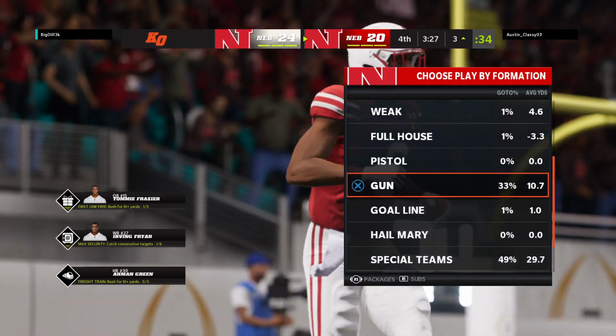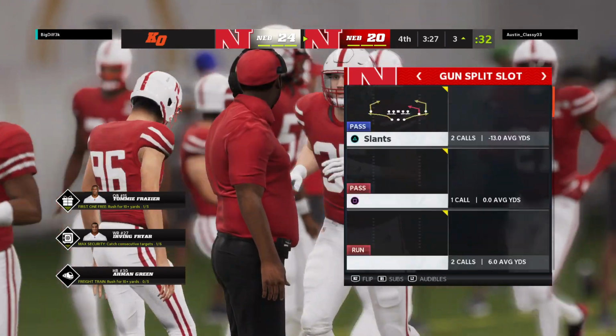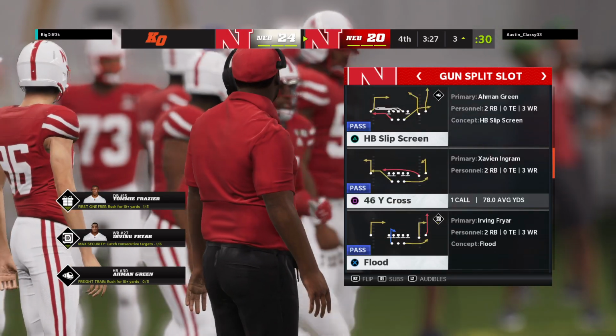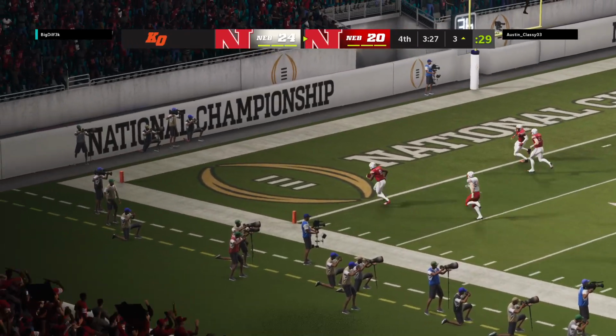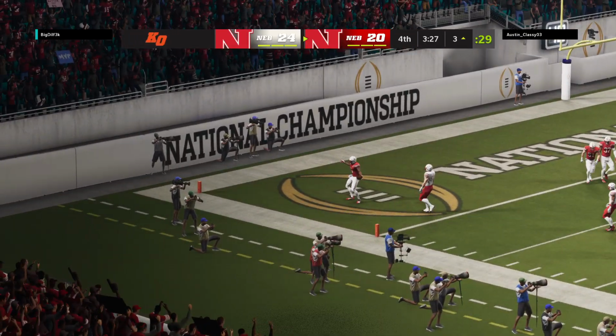It all comes down to philosophy. All right, they just had a big return for a touchdown, so the momentum is high. Do you want to ride that and go for two? Or do you just go ahead and kick the extra point and come back and rely on your defense?